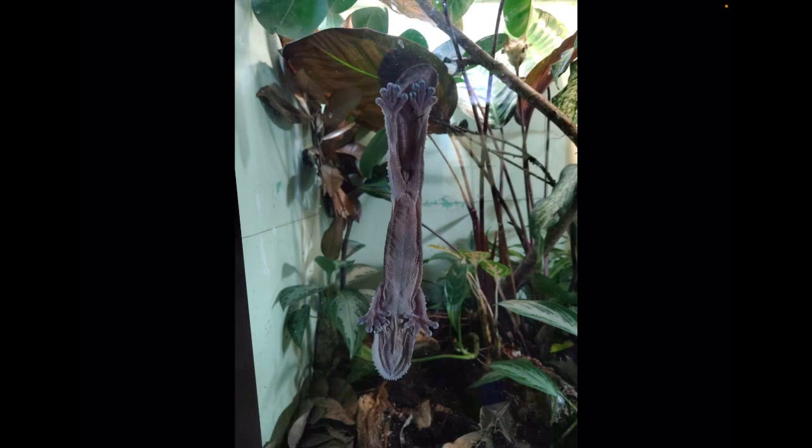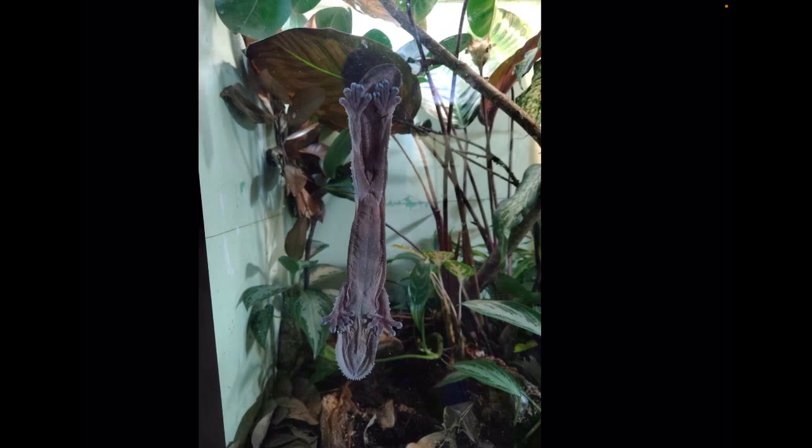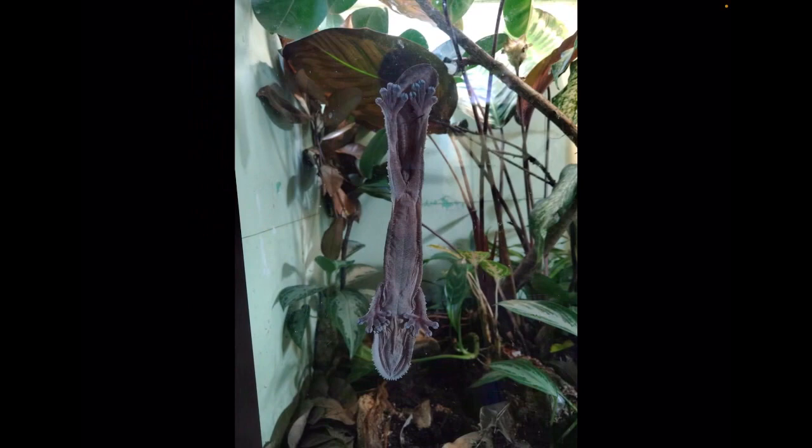And then these, I don't remember what these were. Gecko of some kind, right? But I was looking in the enclosure a little bit, and then I realized that's not a leaf stuck to the glass. That's a freaking gecko. A long gecko. He's just sunbathing, not really sunbathing, like, I don't even know.